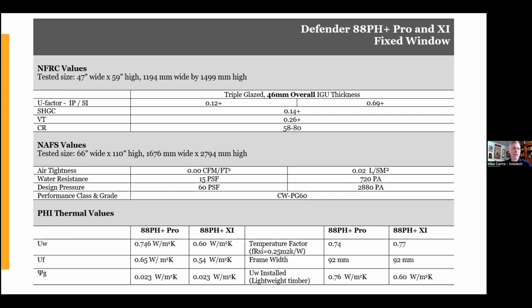Some of the NFRC simulations may not be complete for the XI, but they will show an improved performance because they are more highly insulated. We are huge fans of seeing the additional assurance that comes from the NAS testing system. It covers air tightness, water resistance, and design pressure to give you a performance class and grade. So you can see legitimate test results for an actual tested product.